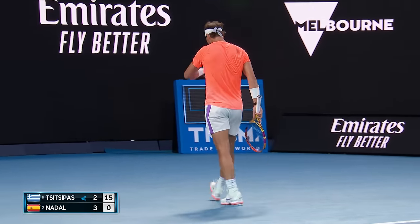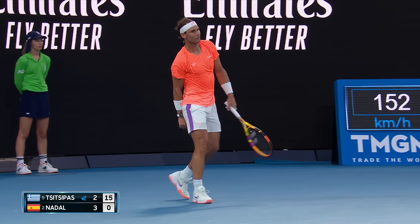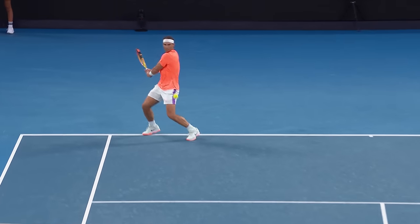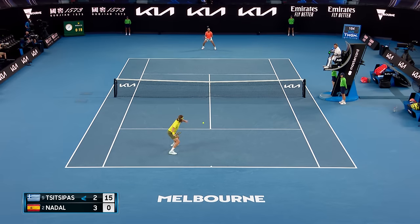But once again, guys, he's getting that second serve. I don't think I've ever seen anyone in the tournament get it to jump that high, getting it short in the box. Nadal's hitting backhand smashes almost. It's true. I mean, it's incredible. 15 all.